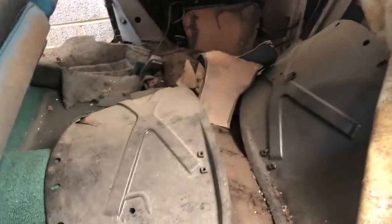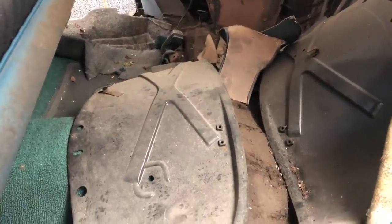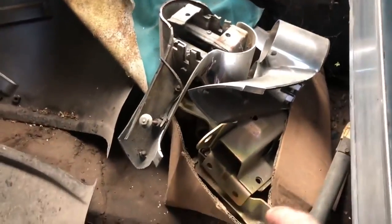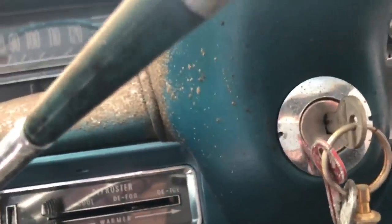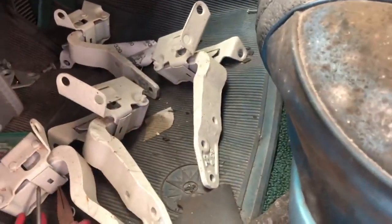All of the bits are here for it. He said all of the parts are here. And you can see a lot of them are new or they've been renewed. You can see all the mirrors are in there, the glass. I'm not sure where the doors are. There's no doors on the car. I don't want to lean in here too hard in case it's all brittle. Fair bit of mould there. These are obviously the door hinges, but you can see it's all been done right.